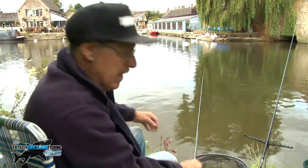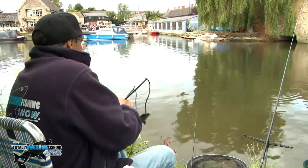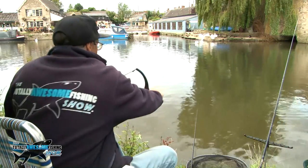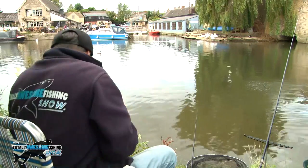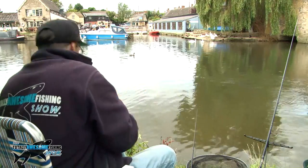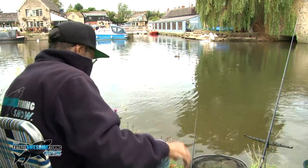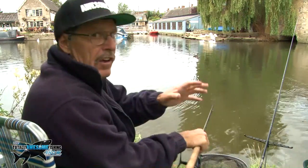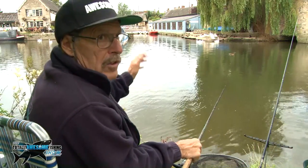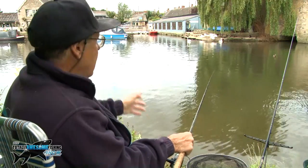I think I'll put a bit of feed in. Don't forget to allow for the catapult. You want to go in 3 feet of water with a slow flow like the Thames. You want to go about 4 feet upstream of where the float's going to finally settle.